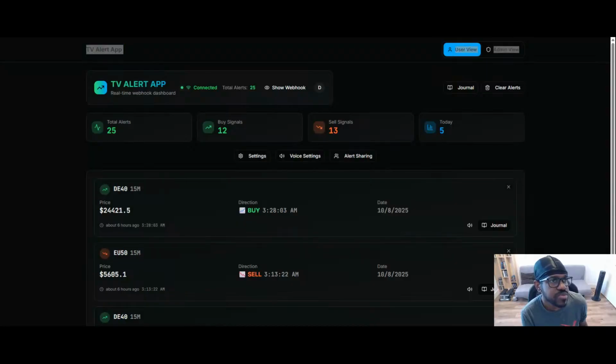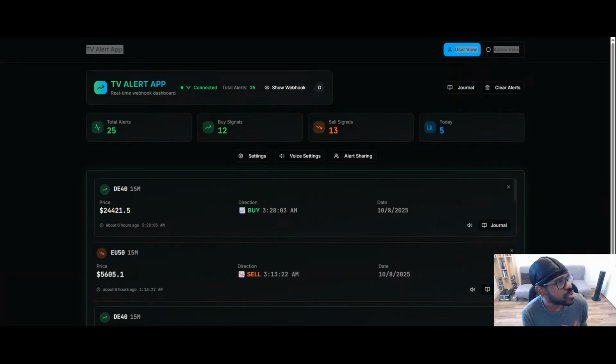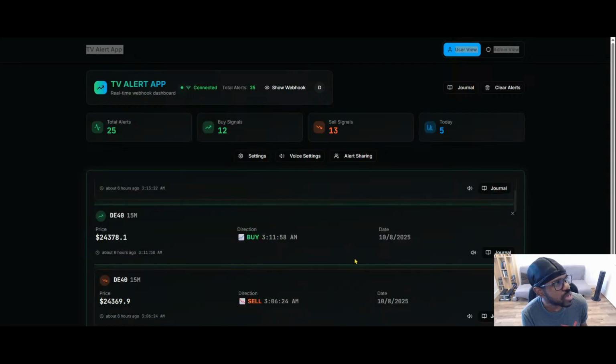So let's look at the TV Alert app. This is the app in regards to the institutional liquidity. We had a few alerts here this morning. We had US30 and German, that was a sell, and then we had a buy here on German. Also, the first signal here was UK100. That was a buy, and that's still flying right now. Looking good so far.